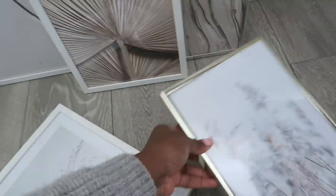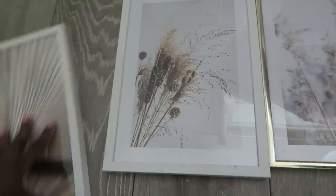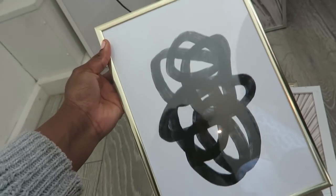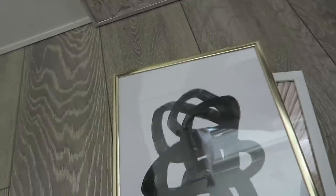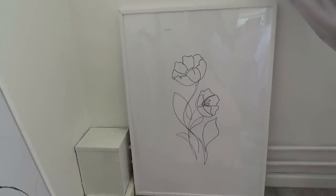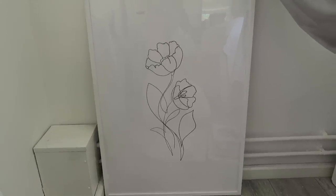I obviously, in Jade fashion, had to get some dried plant stuff going on. So I have these three all in the same size, you guys, and they're all dried plants and just really, really beautiful stuff. I have this, which is probably my favorite combination, black and white with some gold. Love it. Went for that, and then I also went for this beauty. It's just stunning. And then the one behind it is actually not new. I've had this for about 2 years or a year at least. And I thought this could also work in here as well.